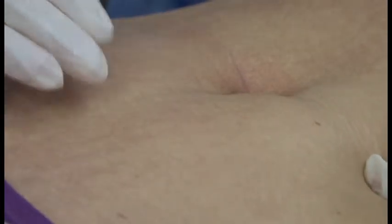What is very important is to keep moving all the time. Don't stay in one position, and the touch with the skin is very, very superficial. You don't need to be away from the skin. You have to touch the skin, but very, very gently. Now we go to the other quadrant, the upper quadrant. So as you can see, the whole procedure is very, very quick.